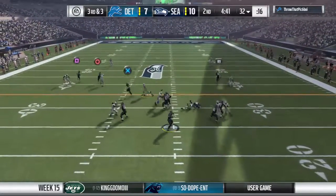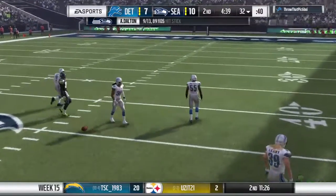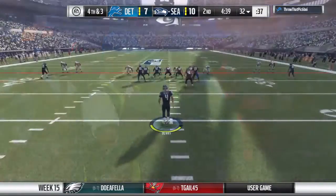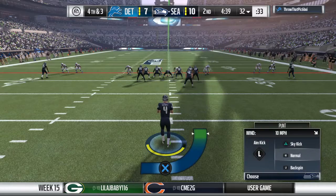Andy Dalton. And he couldn't hang on to it through the contact. Incomplete. Normally, he's pretty reliable. Usually catches what's thrown to him. On that play, he simply dropped it.